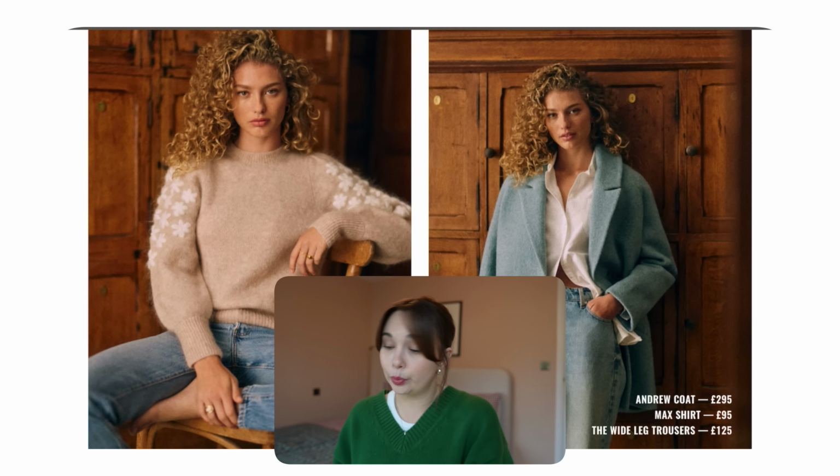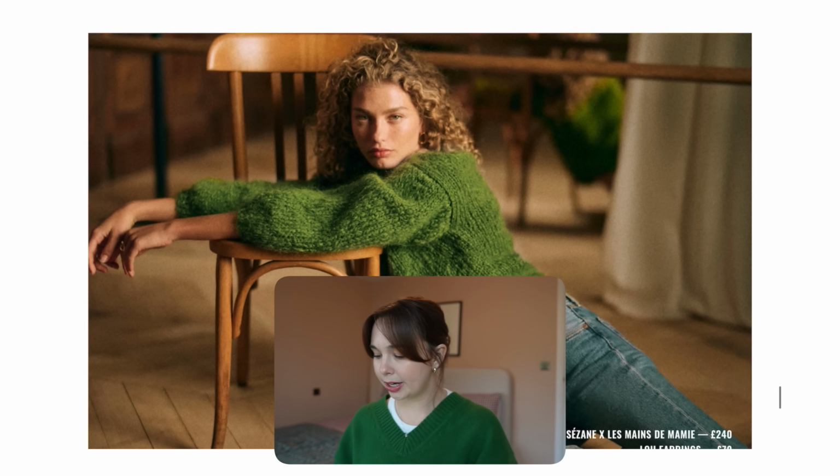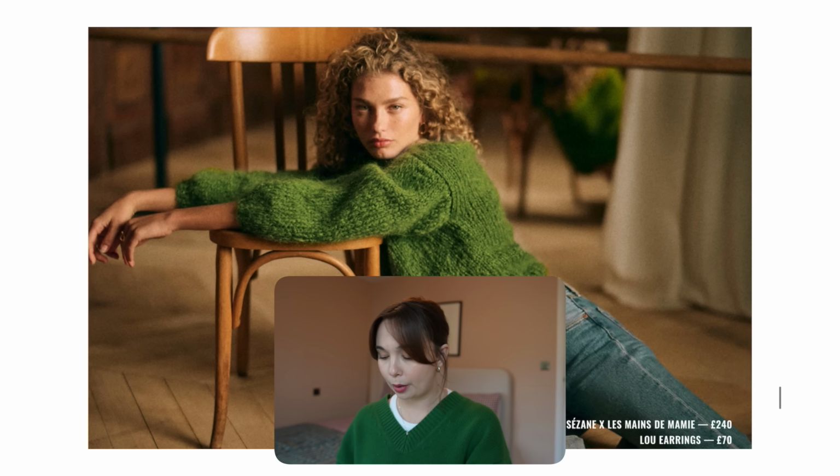So that's one I definitely would recommend. 100% wool for less than £300 in a stunning colour. I'd really like that one. I'm not going to buy it because I have the Mederick in the colour, but if I didn't, it would be one I'd be tempted by.